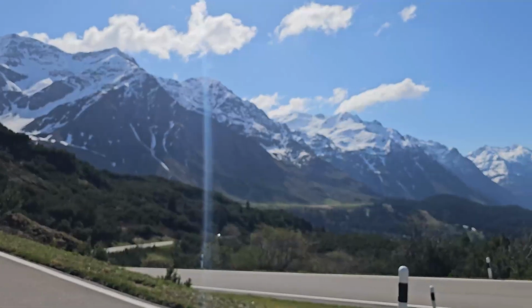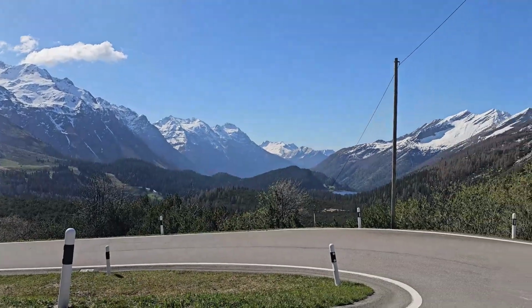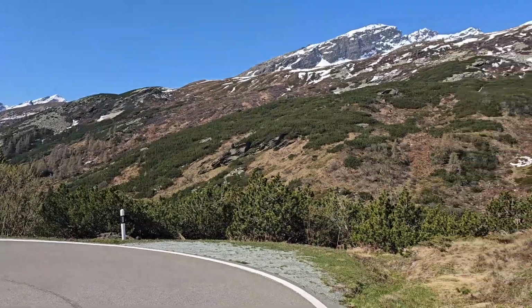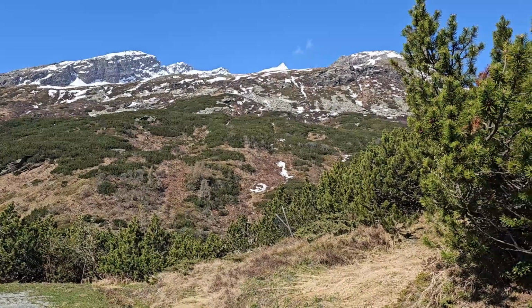As the trail crisscrosses the road here, of course, I'm reminded that if you can't do this hike, you can drive up here and you can walk around the lake at the summit. Maybe have a cup of cappuccino.